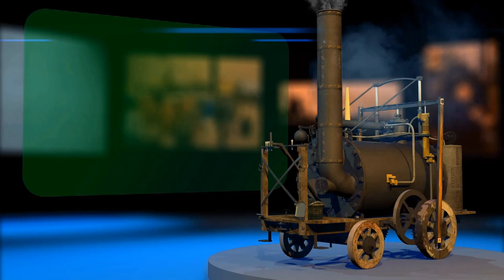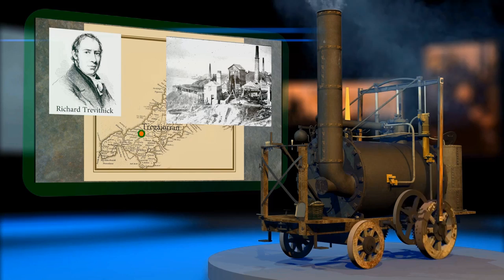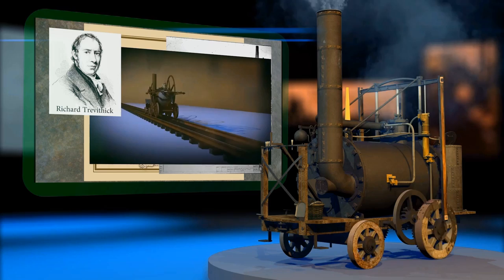Richard Trevithick, born in Tregadure on Cornwall in 1771. He became a British mining engineer and inventor. He was the first to build a high-pressure steam engine, and in 1804, he was the first to build a full-scale working steam locomotive.